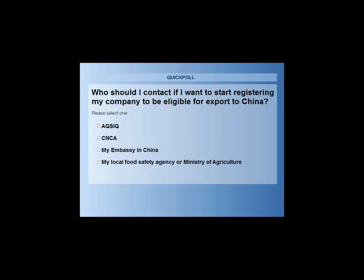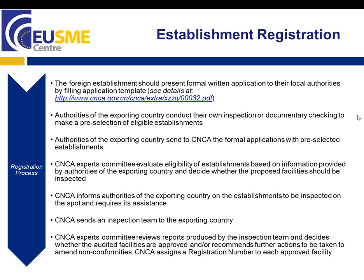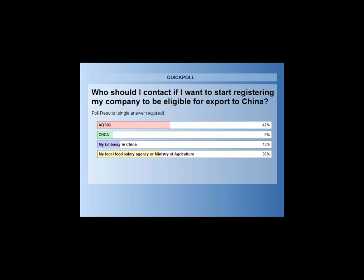Okay, I would say a couple more seconds and then we see it's developing. Okay, so I would close it then, Paul, and share the results with you.